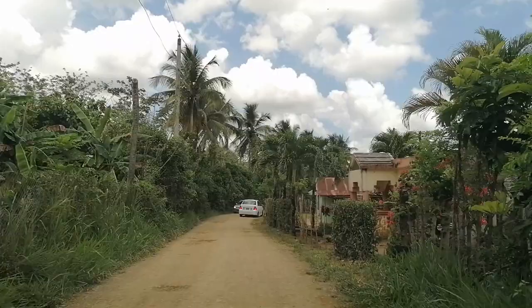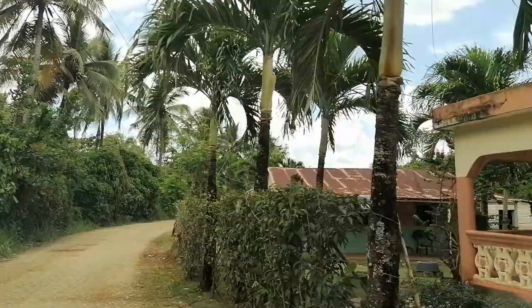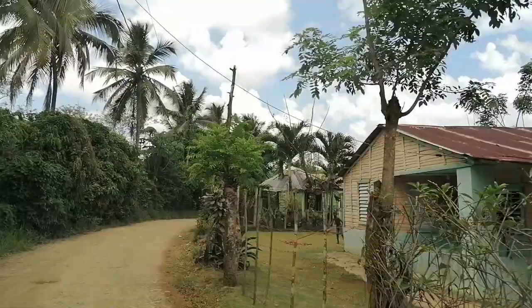You know you've arrived at the true Dominican countryside when the road before you is no longer paved. So all I can say is bienvenidos al campo dominicano. Welcome to the Dominican countryside.